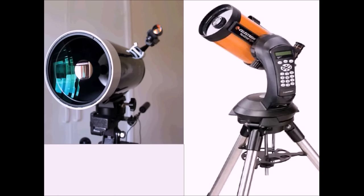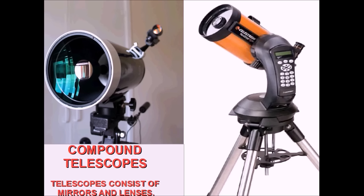Finally, we're going to move on to a different type of telescope. These are called compound telescopes, and these are telescopes that consist of mirrors and lenses combined together. There are two different designs. There's one that's called a Maksutov design, and the other is the Schmidt design. Both telescopes are basically the same sort of design.